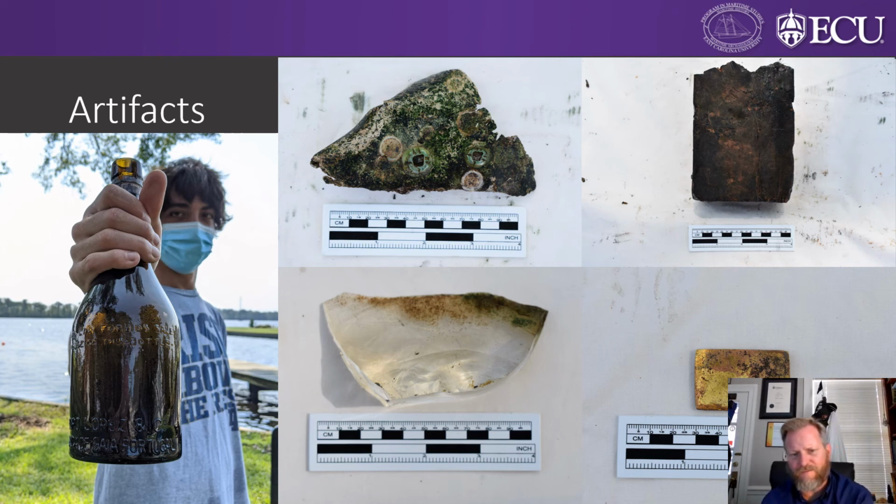Other artifacts that we found, this is a small piece up on the top left, a small piece of lead that was actually lead tubing, we think, which might have been used as a part of some sort of machinery. On the top right, you have brick. There were several bricks around the site, and then on the lower left, we have a thick piece of glass that's possibly a ship's deck light, or possibly even a portion of an electrical insulator. And then on the lower right, just a small brass or bronze plate, which would also likely have been associated with machinery.